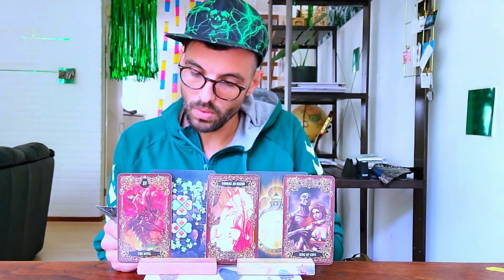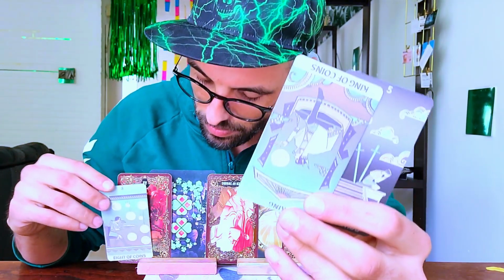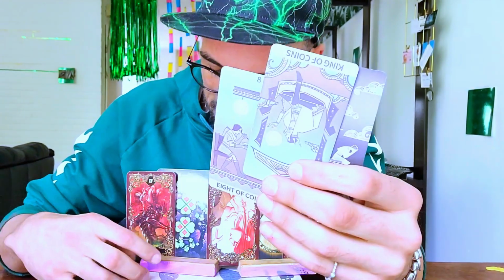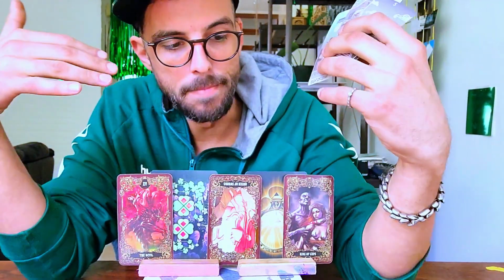Okay, then your Sambucus cards. No, first have these. I just turned them around, right? I was doing something funky. Just gonna show them. I have this 8 of coins card, this King of Coins card upside down, and this 5 of Swords card. So 8 of coins, King of coins, and 5 of swords.